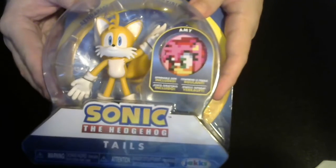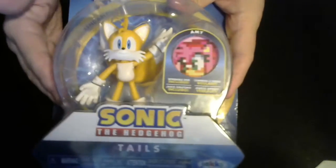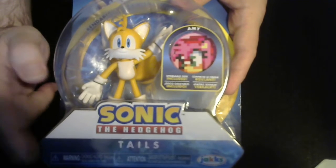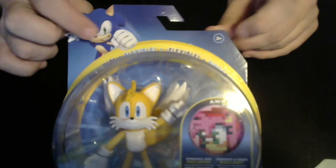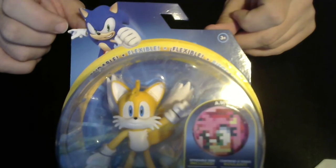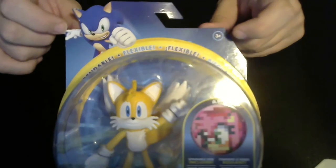And then, speaking of tails, we got Tails with the Amy spinner. Now, mind you, if you'll notice, this is not 30th anniversary packaging. 30th anniversary packaging appears to have yellow down here, and then it would have a different picture for Sonic, and then up here somewhere, I think, is a 30th anniversary tab. Yes, that is accurate. I just looked at a 30th anniversary item that I do have.